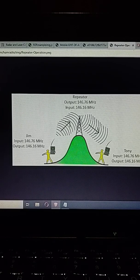The way a repeater works is it listens on one frequency and it transmits on another. So when you have a walkie-talkie, you hit your button, and if your radio is programmed correctly, the radio is going to transmit on one frequency, the repeater's going to hear it, and it's going to retransmit that signal on a slightly different frequency that everybody else has their radio programmed to listen to.